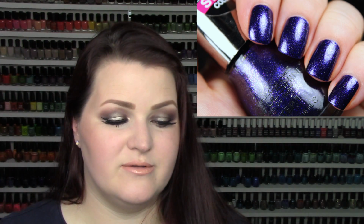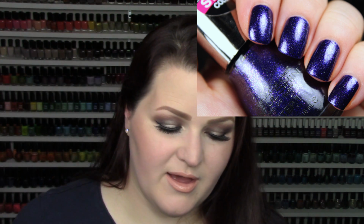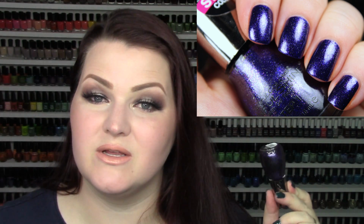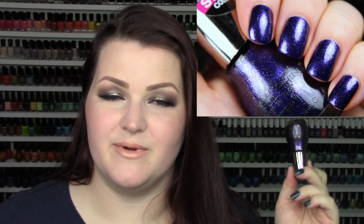Anyway, chances are a number of you may have purchased this and haven't worn it yet. I love it. It's so gorgeous. This is basically a royal to deep blue, kind of going towards indigo purple, with a ton of silver shimmer in it. It's silver and purple shimmer, and it's got silvery gold shimmer, and that's the reason why I love it so much, because it's that purple gold combo that I just cannot get over, you guys.